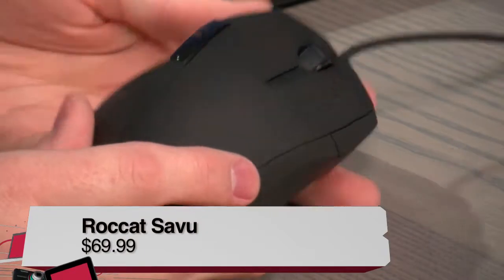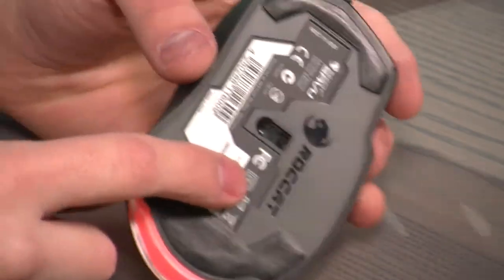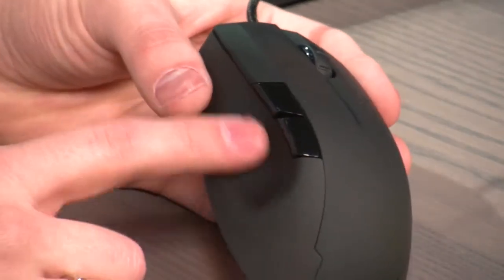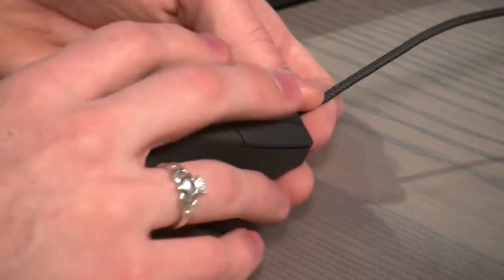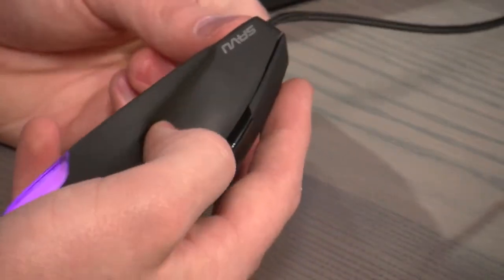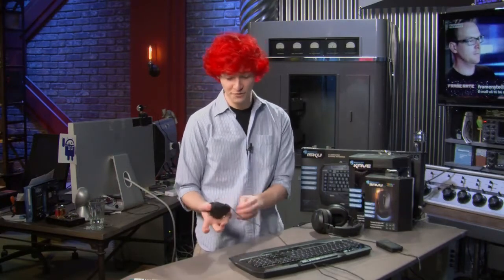It has 4000 DPI optical sensor at the bottom. It has 2 customizable mouse buttons on the side. It has a really nice textured grip on the side. This textured grip worked great when either I had greasy fingers from chips or a sweaty palm from a really intense gaming session.